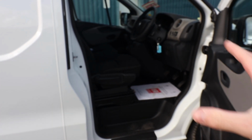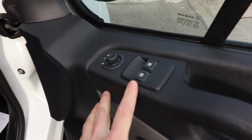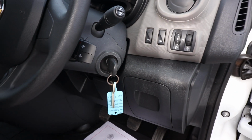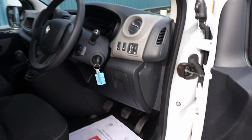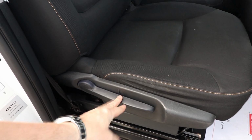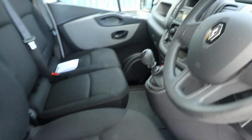Opening up the driver's door then, we can have a look inside the cab. So on top of the driver's door, we have electric windows, we've got electric mirrors. We have got multiple keys for this vehicle, including spares for the deadlocks as well. If we look here at the driver's seat, we've got plenty of adjustability, including height adjustability, which is always very, very nice indeed.